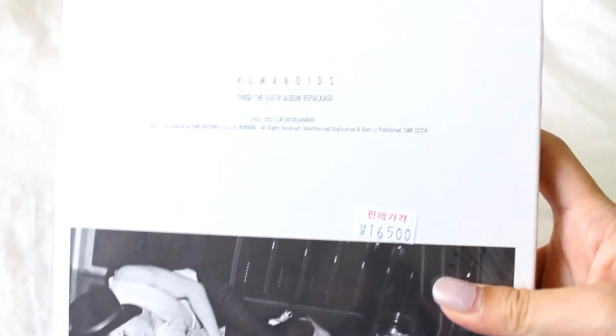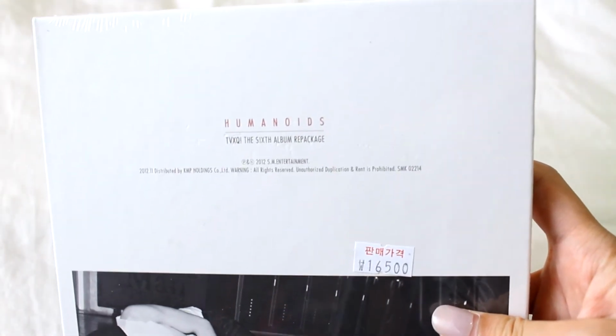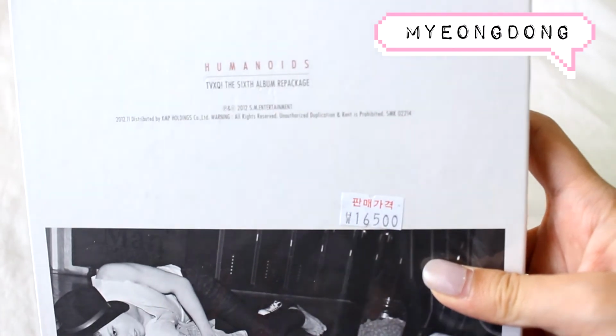So now we're gonna go on to the haul. I will put where the albums came from, so if you're interested in certain groups, maybe you can find a trend as to where they're more accessible. So the first album is the Humanoid album for TVXQ. This is their 6th album and it's 16,500 won.